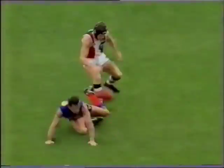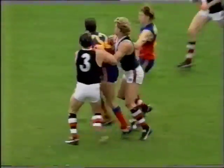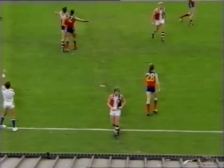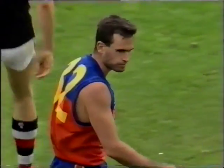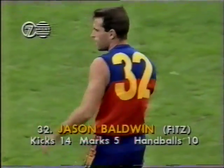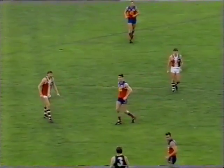Gets it away to support. The kick comes from Fletcher across the ground. A magnificent mark is held by Baldwin. Not paid. Did you believe that? You're kidding. Oh, goodness me. You'd pay the effort alone. Baldwin can't believe it. He's not on his own there.